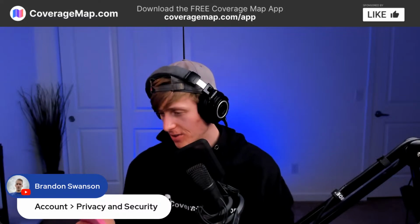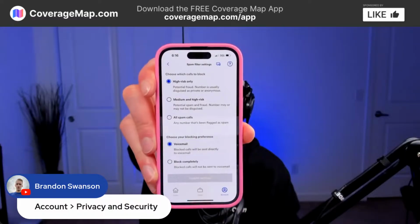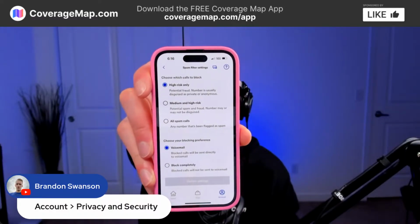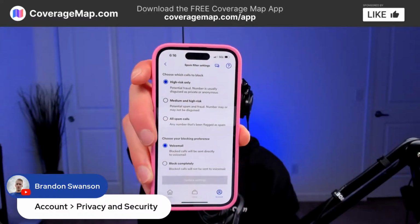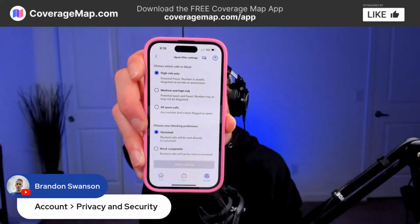It looks like you can edit filter settings. Here we go. You even have some extra settings if you feel like you're getting a lot of spam. You could probably do all spam calls, bump it up, right? That's that option right here. Really improve that spam blocking.